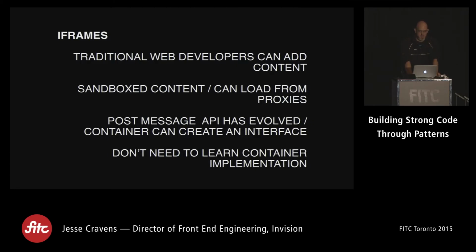You could sandbox the content. There was a security element to it that was nice. You could post message back and forth, which was a little messy, but you could get data from inside your iframe out to the container. And the other thing was that the JavaScript developers didn't have to learn the container. Whatever crazy JavaScript you were writing in the container, it didn't matter.